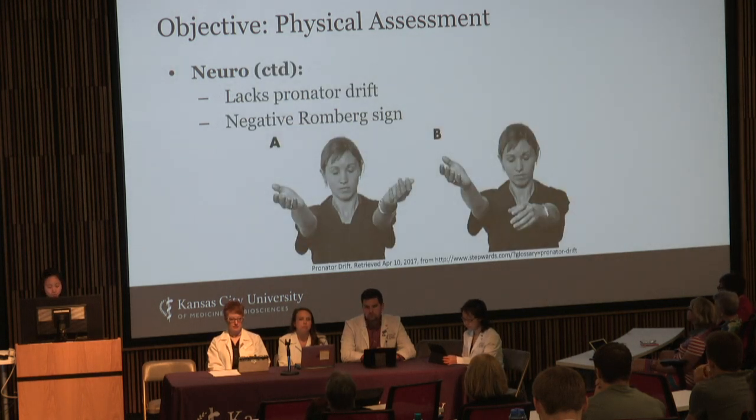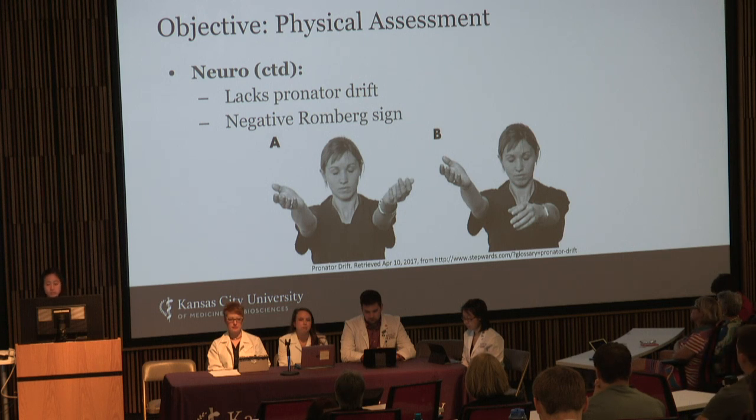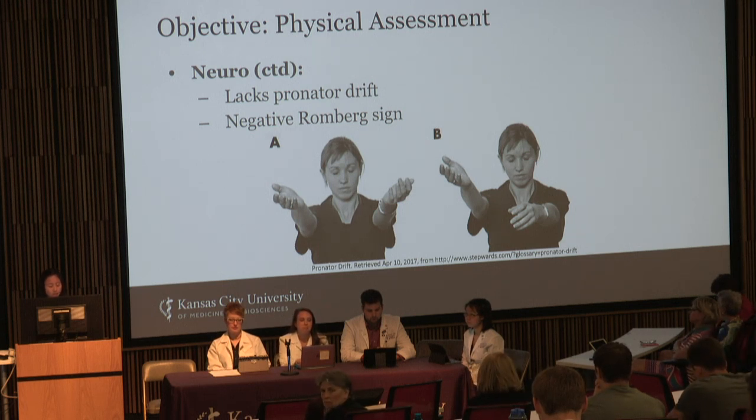Pronator drift and Romberg tests were conducted, both of which led to negative results. As seen in the image on the slide, pronator drift tests for upper motor neuron disorders. The patient is asked to hold their hands up, palms up, and close their eyes, as seen in image A. A positive sign would be pronation, which you see in image B, and this is indicative of weak supinators. Romberg sign tests balance. Assessing the dorsal column of the spinal cord, the patient is instructed to close their eyes while standing, and a positive sign would be a loss of balance.